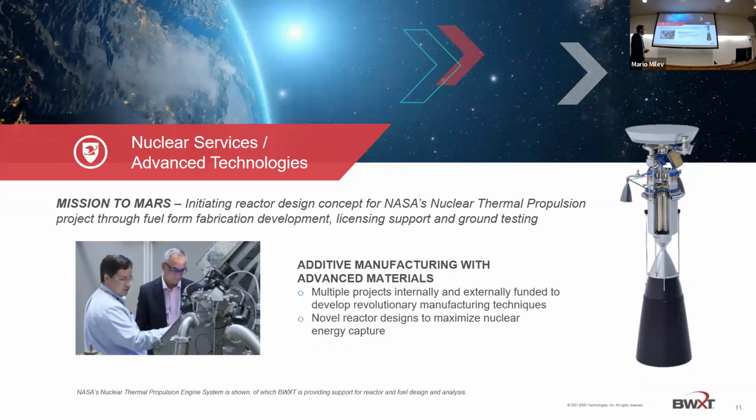Nuclear Services Group and Advanced Technologies. So here's a picture of NASA, the NTP program rocket.